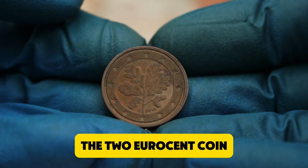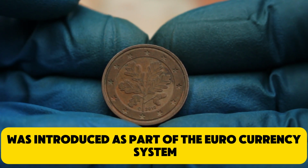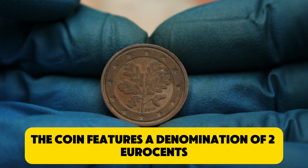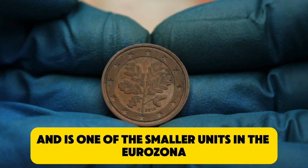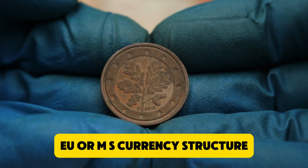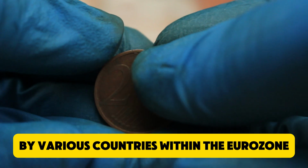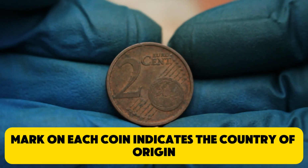The 2 euro cent coin was introduced as part of the euro currency system, which was launched in 2002. The coin features a denomination of 2 euro cents and is one of the smaller units in the Eurozone currency structure. The coin has been minted by various countries within the Eurozone, and the mint mark on each coin indicates the country of origin.